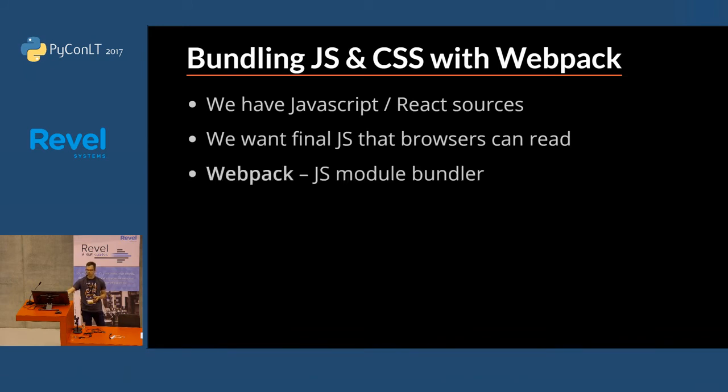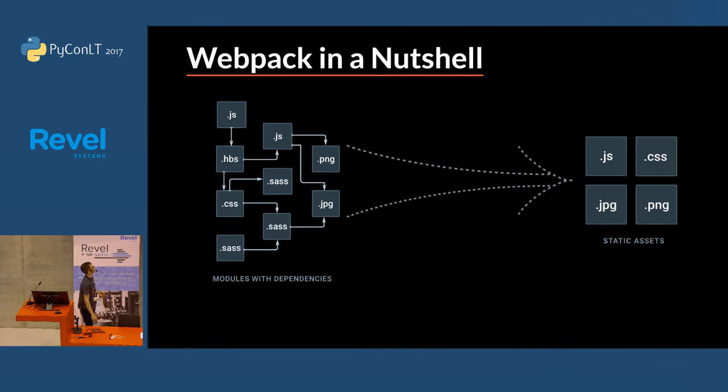And in a nutshell, Webpack works like this. It takes your JavaScript files, your CSS files. Maybe you're using something like Sass for styling. It can also read that. And then all of that is processed and bundled and minified into just a single JavaScript and CSS file. It doesn't really have to be single. You can also split up your application into multiple JavaScript files, for example, if that's what you need.